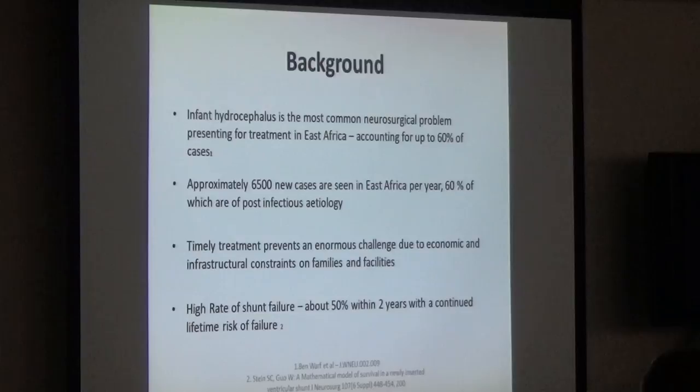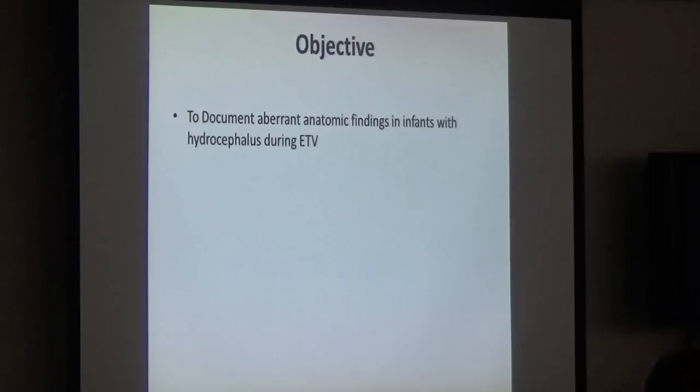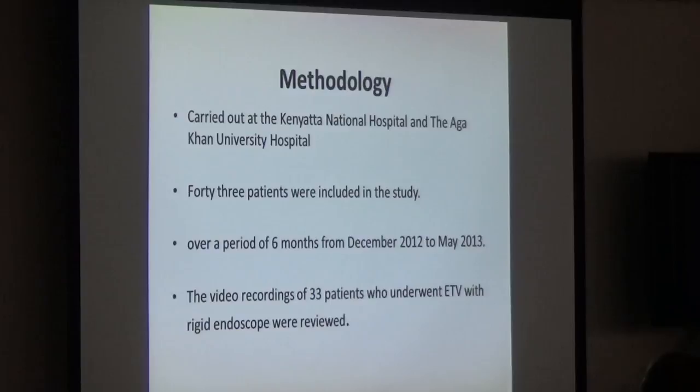We did a study to document aberrant findings in these patients with severe macrocephaly during endoscopic third ventriculostomy. This study was carried out in two hospitals in Nairobi. We used a rigid endoscope. As I said, facilities are a problem, so we had to get a surgeon who has an endoscope, and we followed him around. We were only able to get 43 cases in 6 months. We used video recordings.